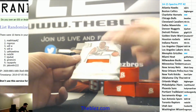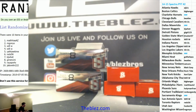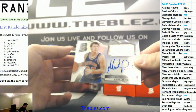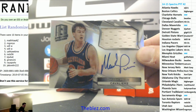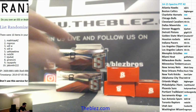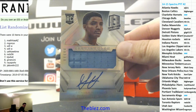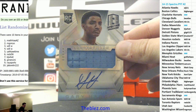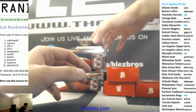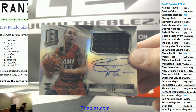RPA of Johnny O'Brien for the Bucks. Jersey auto. We have Mark Price on the Cavs /125. Here's a nice one. Rookie jersey auto of Gary Harris for the Nuggets. There you go, KJ. Jersey auto. Ooh. Of Napier for the Heat.